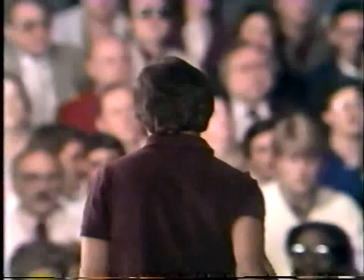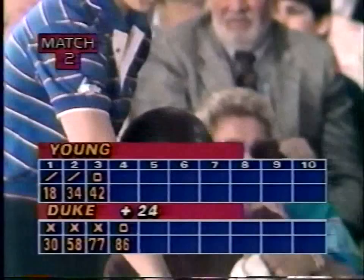So now, after three in a row, it is an open frame, and now Norman Duke is leading by 24. Our second match, the winner to meet St. Louis's Pete Weber. We'll be back after this.